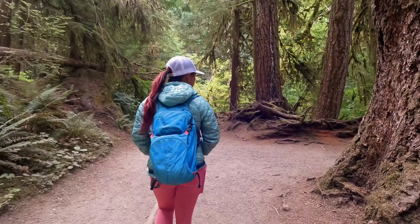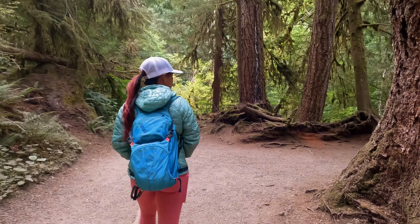Once we were back up on the main trail, we passed a couple more viewpoints on our way to the next intersection of the hike. The good thing is that everything here is really well marked, so you shouldn't have any trouble finding it.